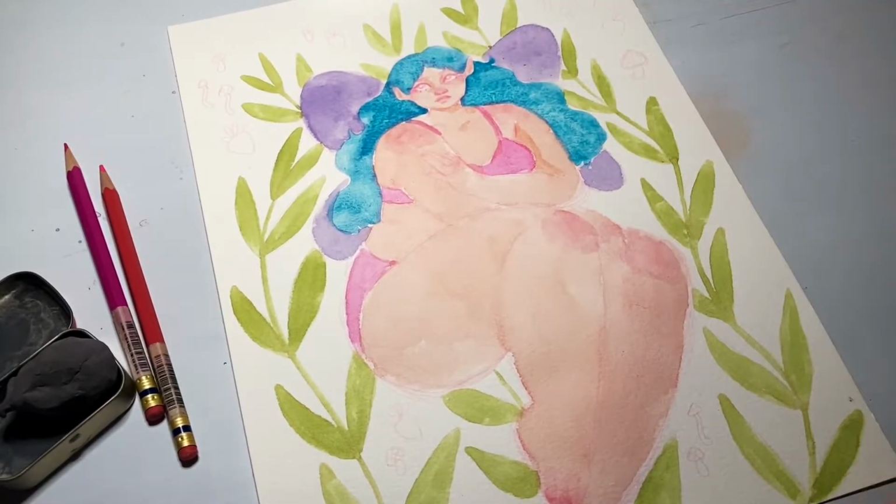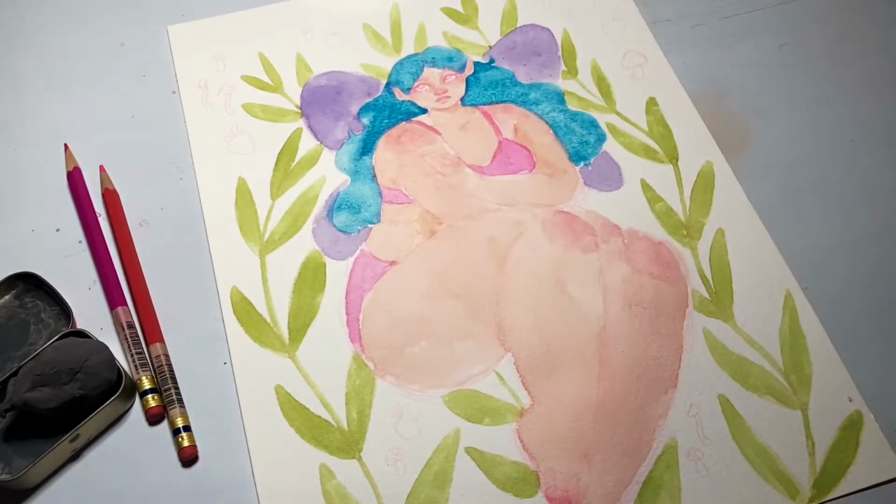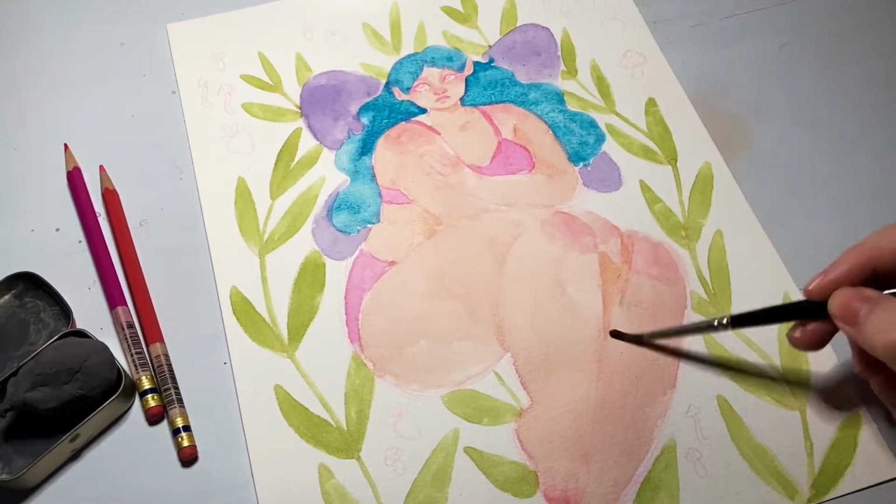Side note, I might use people as an example a lot because that's what I draw, but this could totally be applied to anything that you like to draw and want to learn to draw.